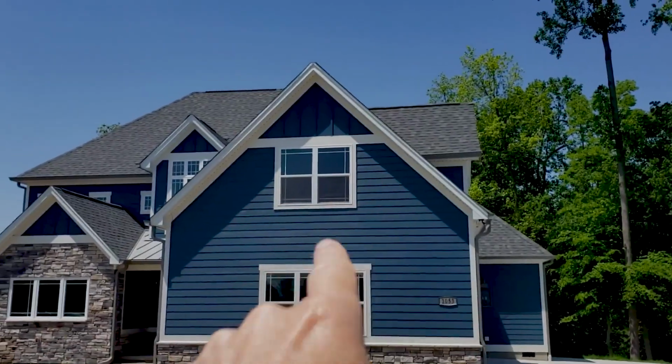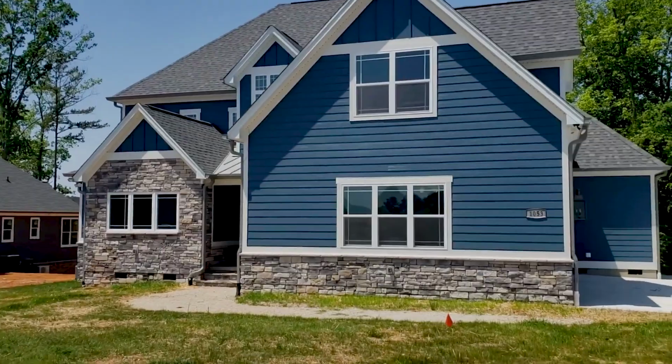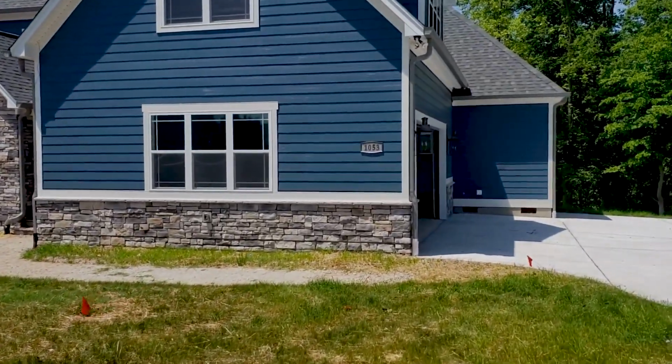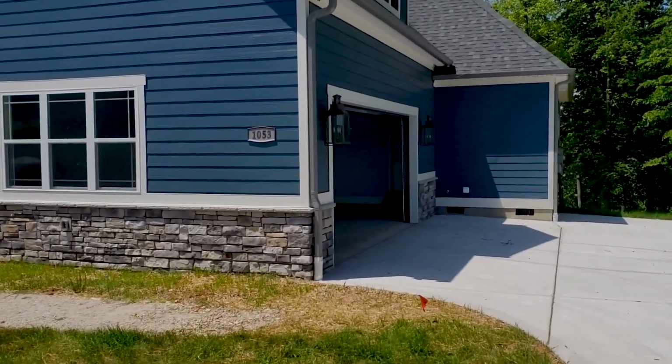That's a vertical board and batten right in the gables. See that little triangle up there? It's actually a vertical siding there. The siding is a concrete fiberboard. I don't know why it's referred to as hardy plank, but Hardy's a brand. There's several manufacturers of it.